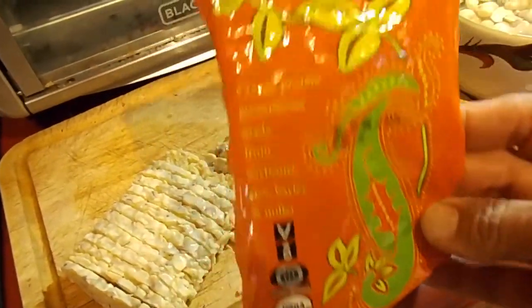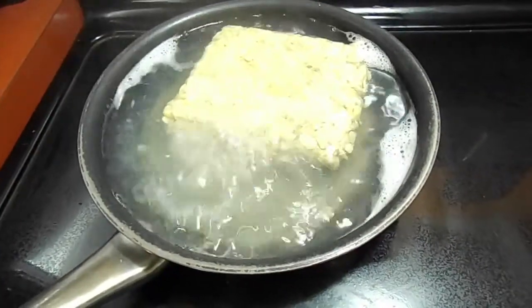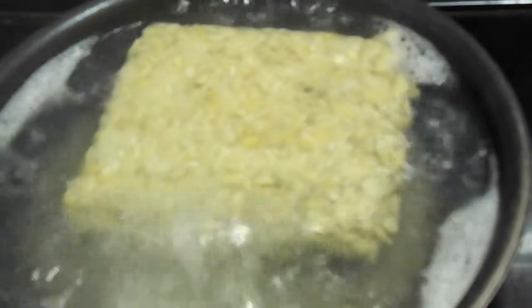You can use any kind of tempeh you like. I used this Trader Joe's brand, which worked really well. And we're going to boil the tempeh for about 10 minutes. And there's a couple of reasons why we do this. One is because some people say that they think that tempeh has a slightly bitter taste, and this helps get rid of that. And two, because it helps the tempeh soak up more of the marinade.